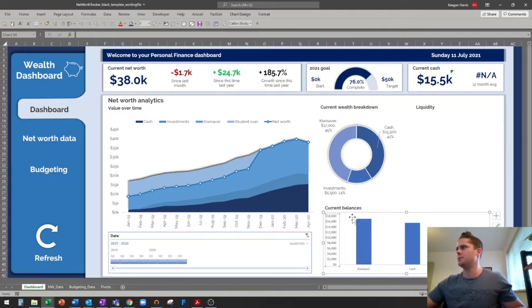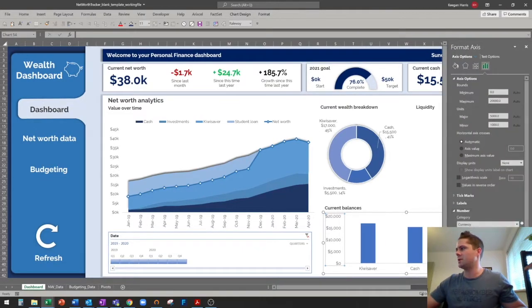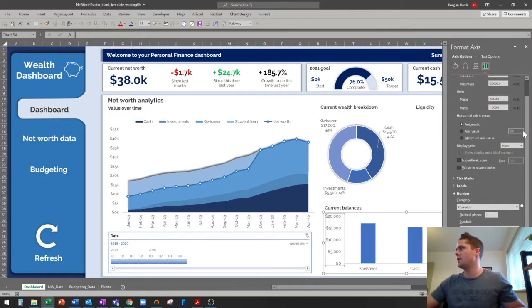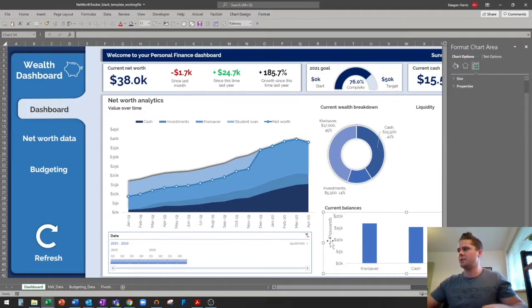So I'm going to remove that, remove the lines. I want it to be in Raleway again, and I want the font to be a bit bigger. I'm going to format the axes again. So if I come down here into number, I'll show it in thousands, and I'll put a K on the end of my format code. That will put the K on the end of this.